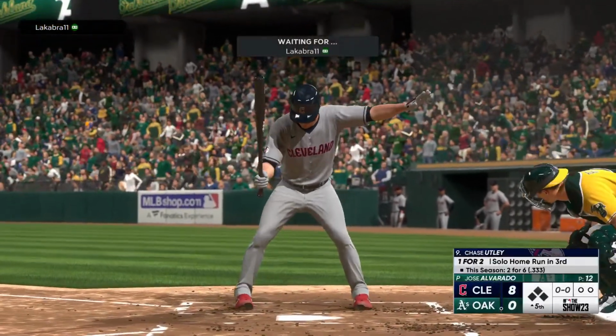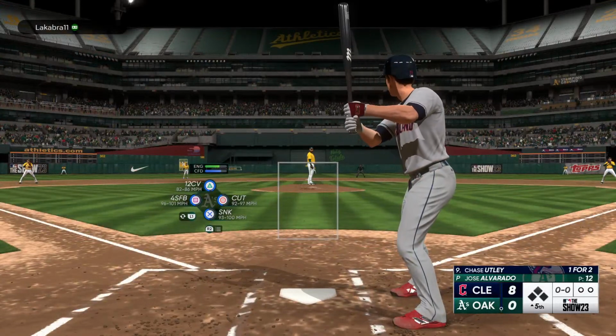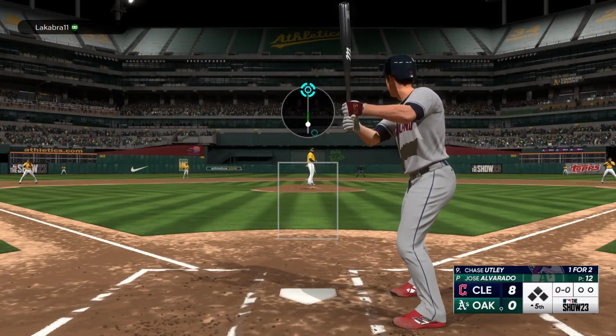Back here at the ballpark, standing in is the power-hitting second baseman, Chase Utley. And the pitch.